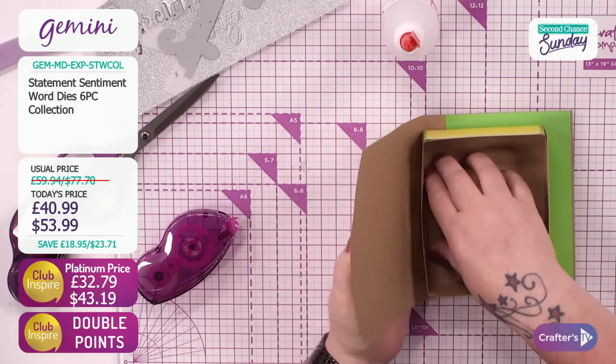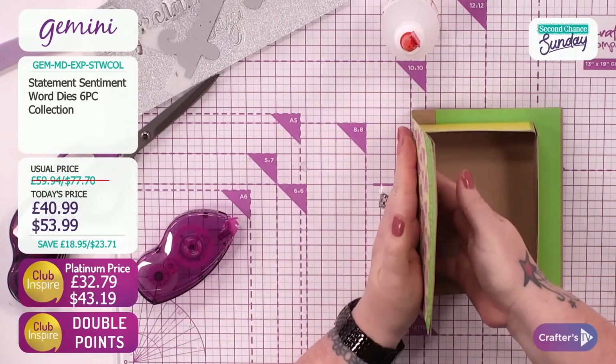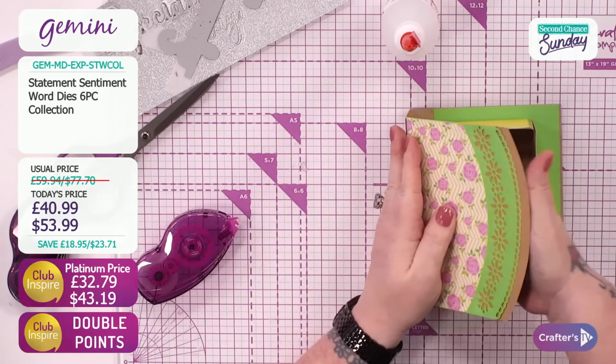So I'm just going to put glue here because I want that to glue up as well. So I'm going to hold that up because I want that to glue to the back and stay there.